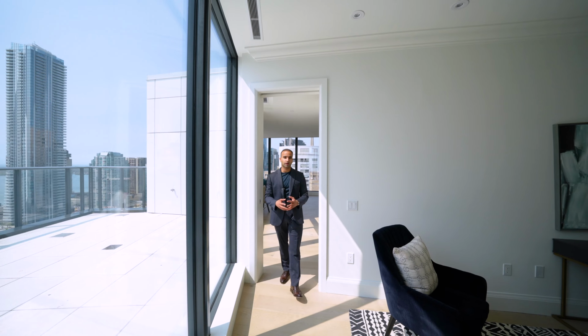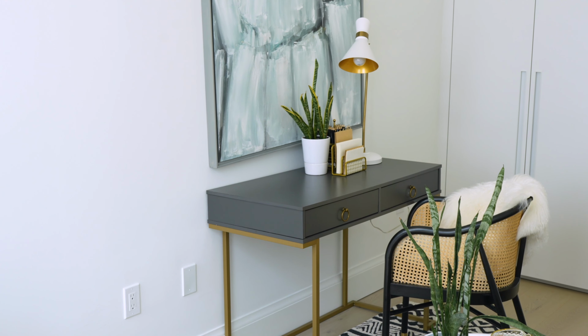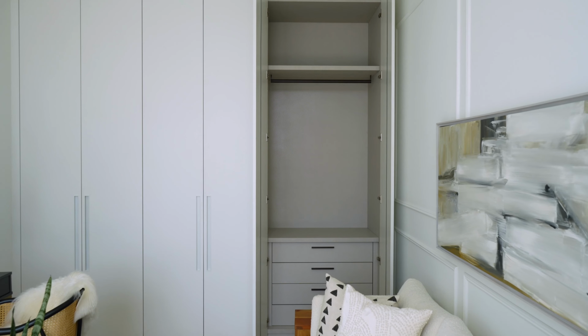So now we'll make our way to the 3rd bedroom, and as you can see, this bedroom has been converted to a seating area, which shows the versatility of the space. And we also have here built-in closet space for this bedroom.